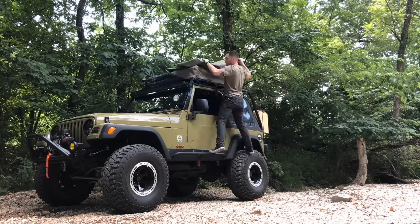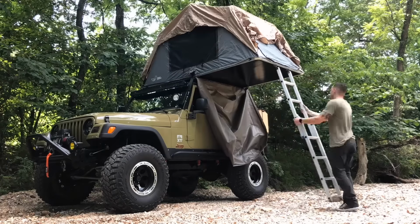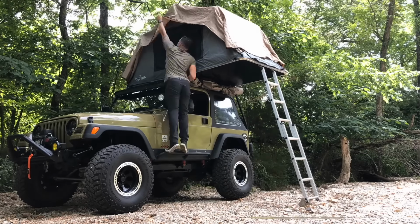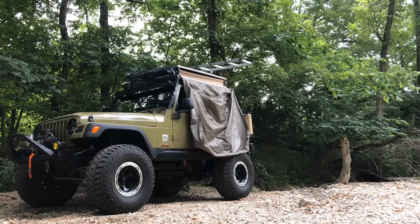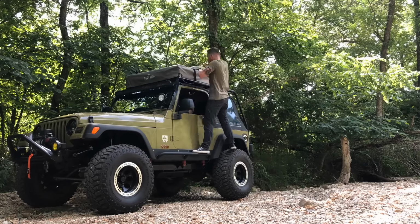The setup takes a long time. The packing down takes a long time. But at the time when it came out, that was the coolest thing ever, right? But slowly as these tents have come out and more engineering has gone into them, they've become quicker to deploy, quicker to close up and everything. They've become lighter. Bunch of features. Anyway, this one has all those, dude.